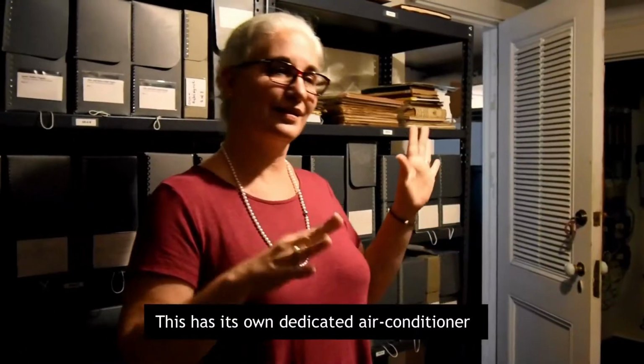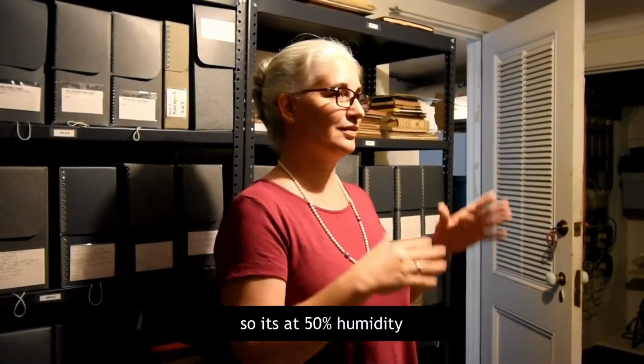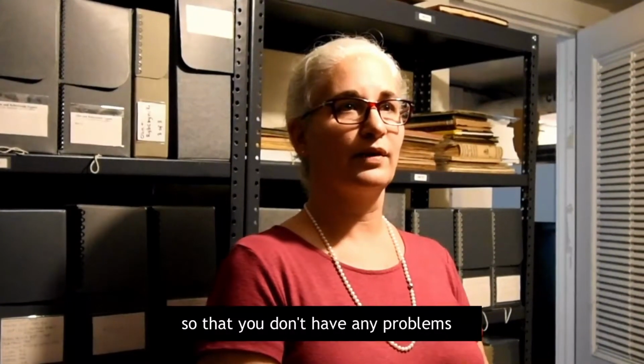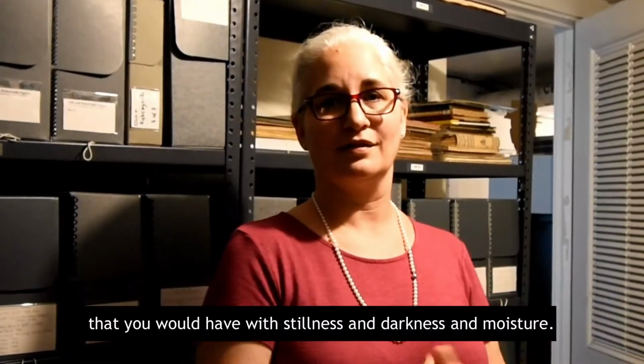This has its own dedicated air conditioner, and it has a dehumidifier running constantly, so it's at 50% humidity, so that we don't have any problems. You can have stillness and darkness and moisture.